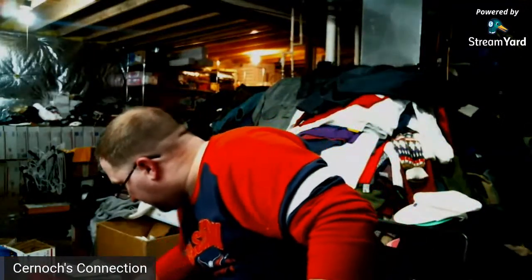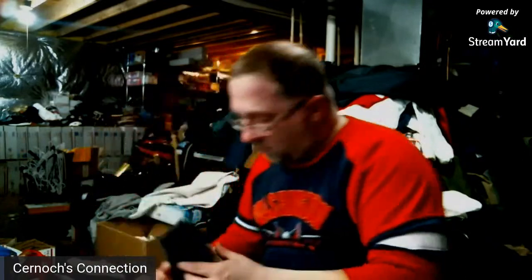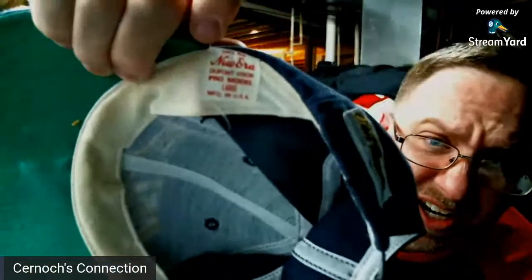All right. What else we got? What am I missing? Oh, definitely old school cigarette hats too. Those sell. Here's another for Tracy. Here's another New Era DuPont. These are your old school DuPont ones.